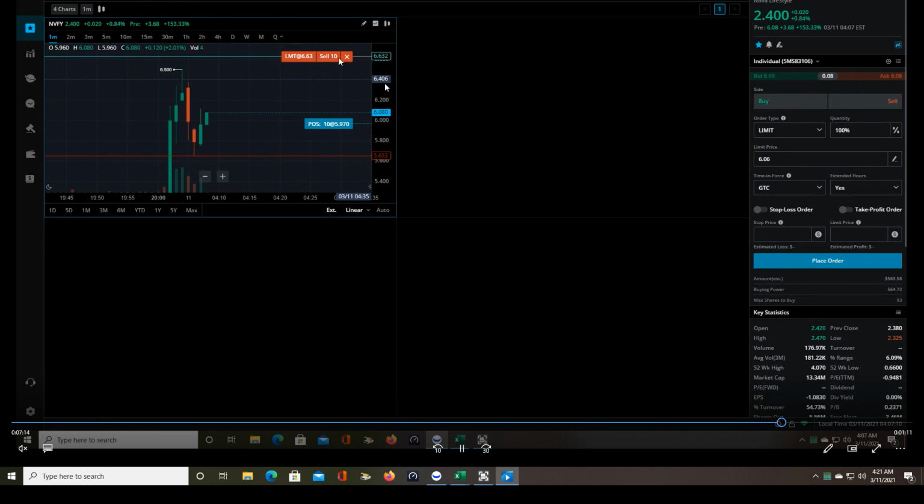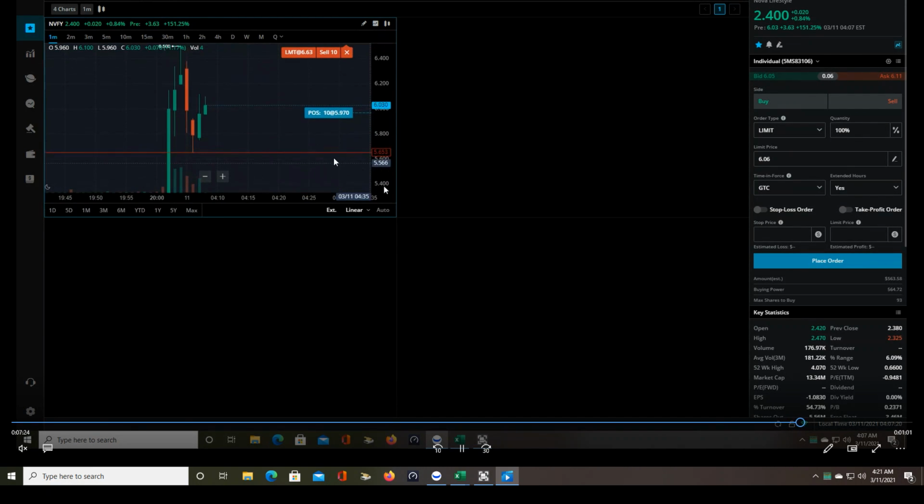And as always, I mark out where my profit target is. That way, if I do need to cancel this order, because the price starts to come down below my position, I want to cancel that order just in case I need to stop out. Luckily, that didn't happen here, but if it does, I have that line in place, so if it doesn't actually stop me out, I can put that profit target order in very quickly, because you see here it changed the price on me.